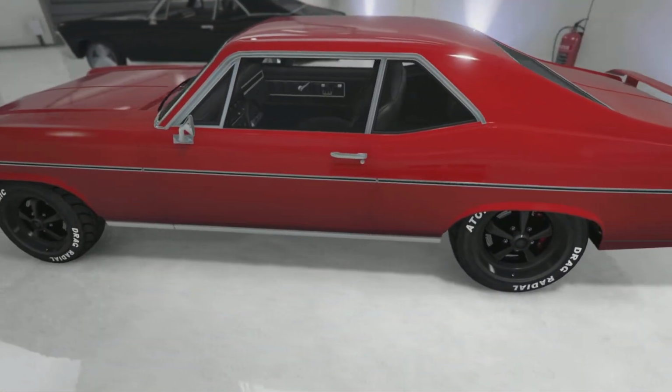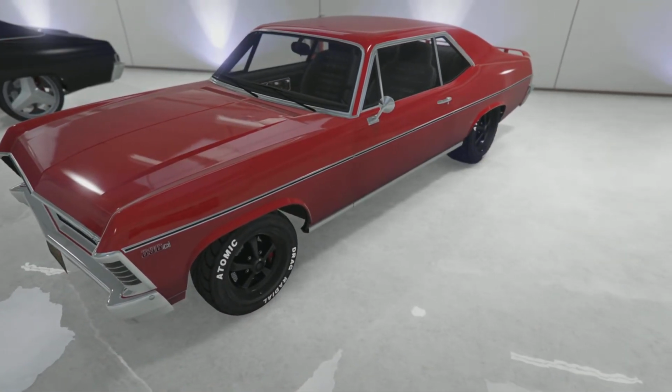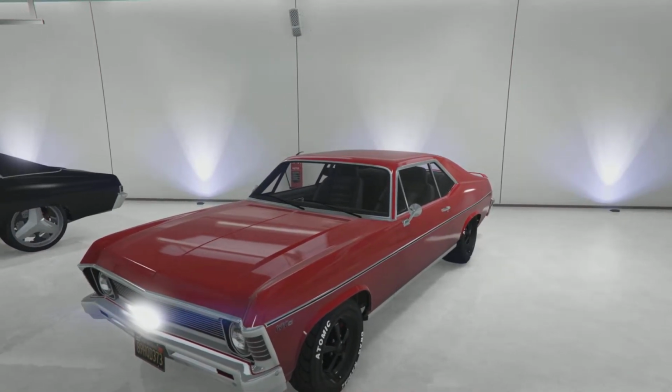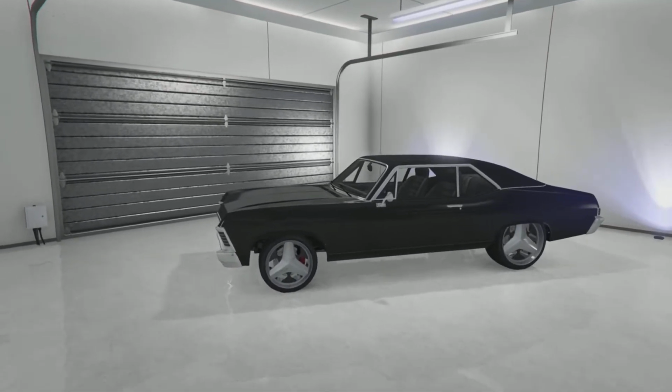So I might find some aftermarket Nova wheels or something like that, or try to get some originals, throw it up on here. I might just keep it classic. You feel me? Classic and clean. And then I might sell it. Might.